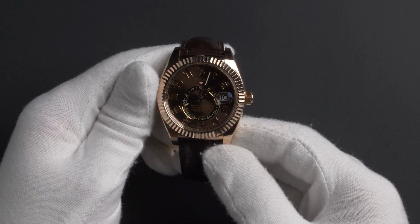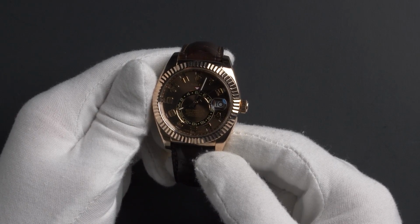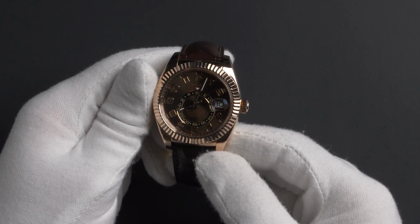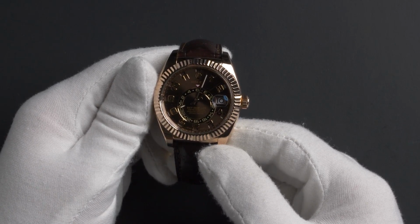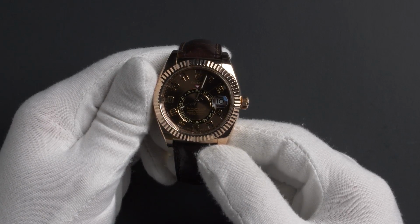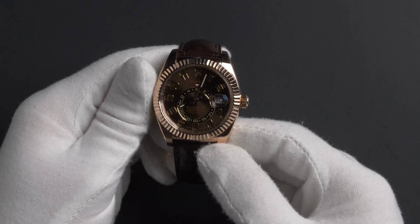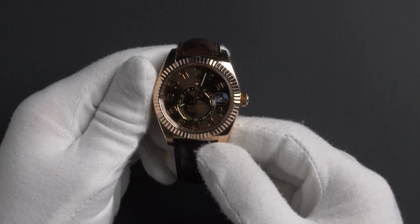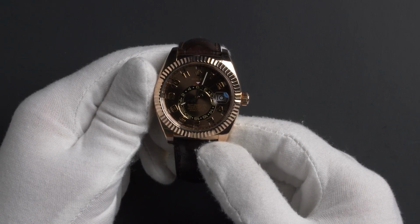The dial is chocolate with Everose gold Arabic hour markers, the date, month, and a GMT second time zone. This watch contains a scratch-resistant sapphire crystal, a waterproof screw-down crown, and is water-resistant down to 100 meters. The case is 42mm 18-karat Everose gold with a 9001 automatic movement.